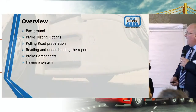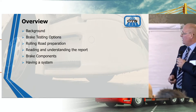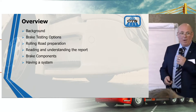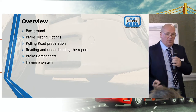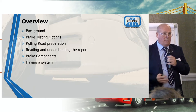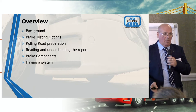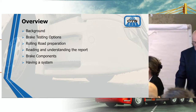So we're going to have a look at the background as to why this is so important, what options we have to do brake testing, and making sure we prep right in the first place, then understanding our brake test report, but also thinking about the other components on a vehicle or trailer, and then looking at how we manage this, which, if we reflect on what Catherine and Caroline have already said this morning, is the important part. As transport managers, you're not technicians necessarily, but you do need to take control and manage your brake testing, okay?